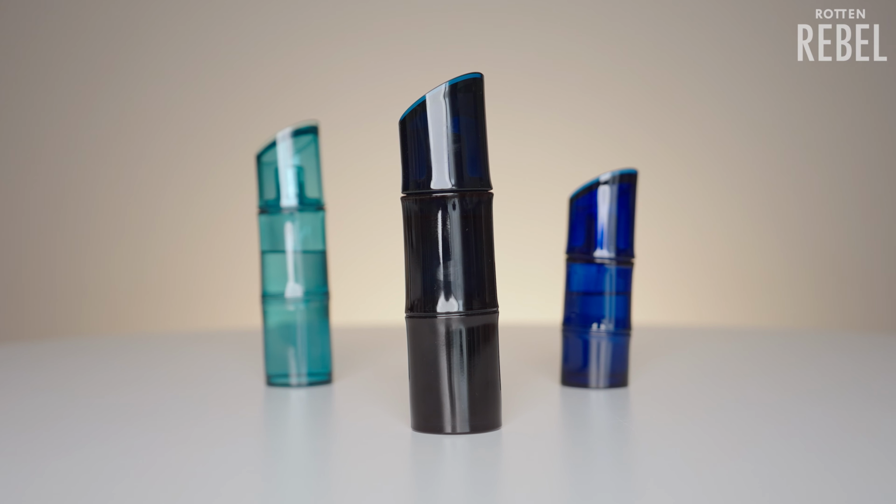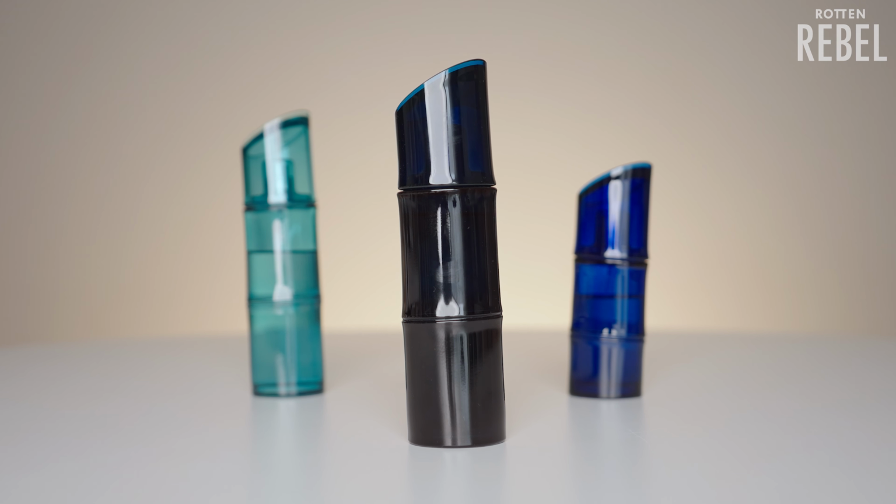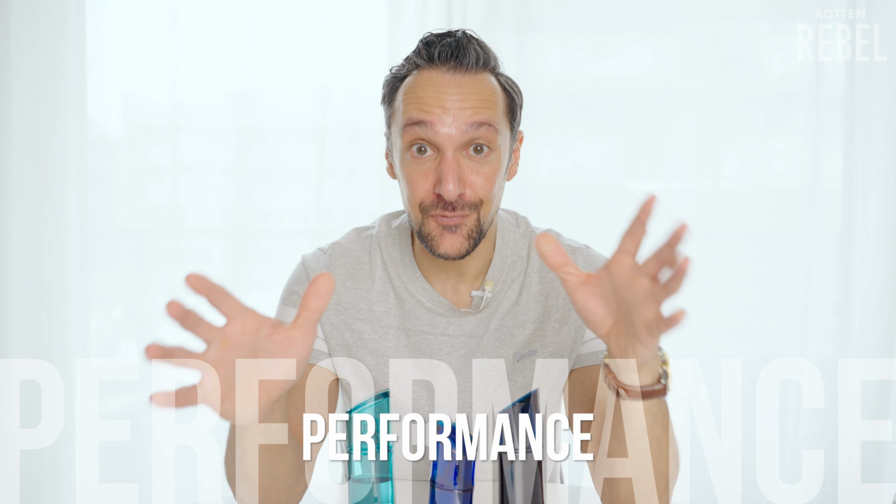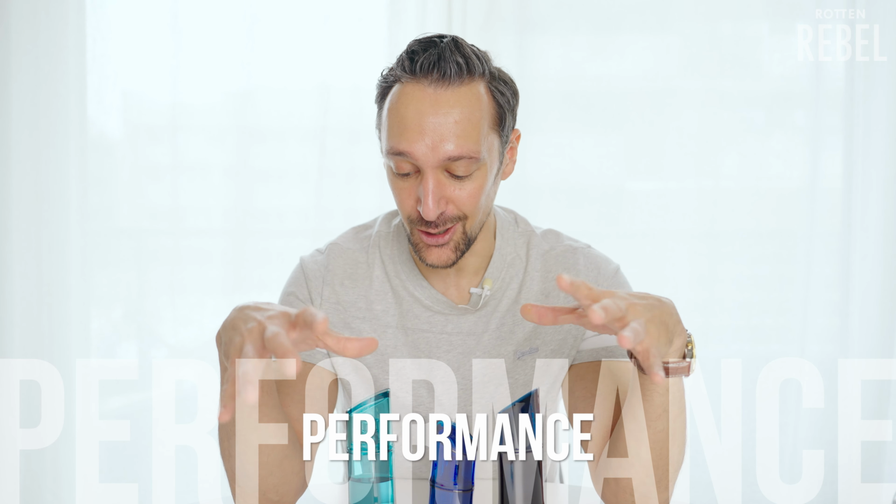The EDP is definitely not on the same level as the other two, and I believe it's simply because its freshness is not as intense as the other two and because it lacks the sweetness which the other two has. So what about the performance? Performance is insane with all of them.